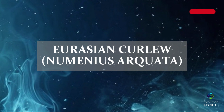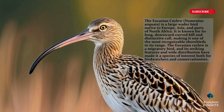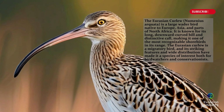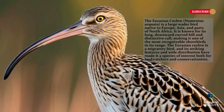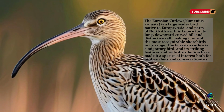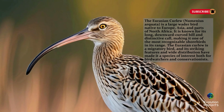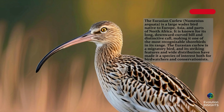Eurasian Curlew, Numenius arquata. The Eurasian Curlew, Numenius arquata, is a large wader bird native to Europe, Asia, and parts of North Africa. It is known for its long, downward curved bill and distinctive call, making it one of the most recognizable shorebirds in its range. The Eurasian Curlew is a migratory bird, and its striking features and wide distribution have made it a species of interest both for birdwatchers and conservationists.